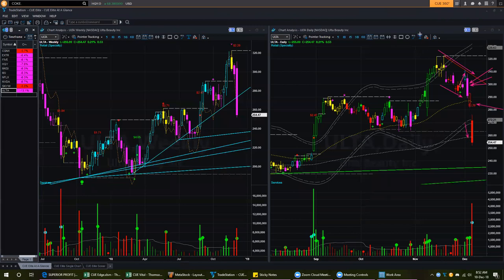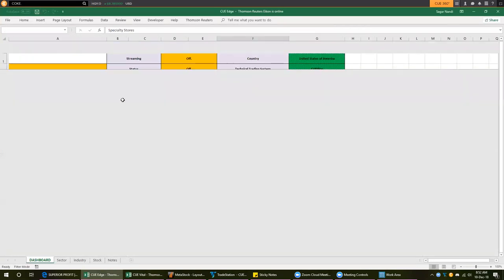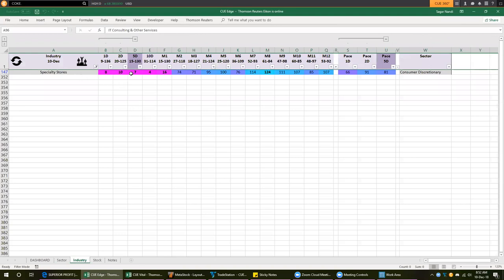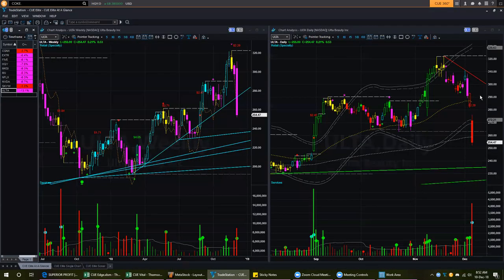To take this trade, we have to see if the fundamentals and industry rotation allowed that. Let's look at that ULTA, Ulta or Alta in specialty stores industry. Instantly, we know the industry was weak, so we could short it. From the industry perspective, it allowed us to short. And if we look at fundamentals, instantly we see the valuation is magenta, it is overvalued. That allows us to short as well. So we found two stocks, Ulta and another stock we saw earlier, where we had a very lucrative short opportunity in the previous week.